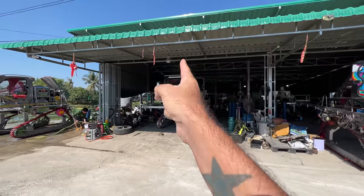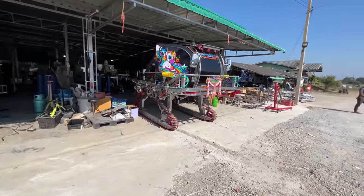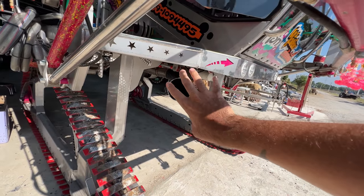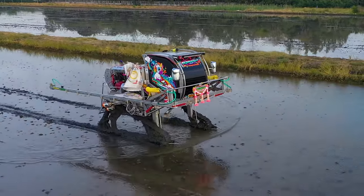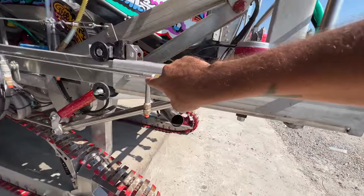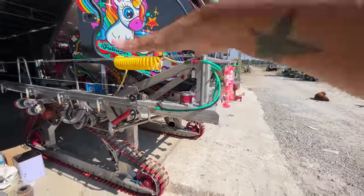This tractor and this tractor might look the same, but they're not. They serve two different purposes. As you see this tube, the rice is put into the machine and rice shoots out this tube. While at the same time, you see this right here, this system squirts water and fertilizer into the ground.